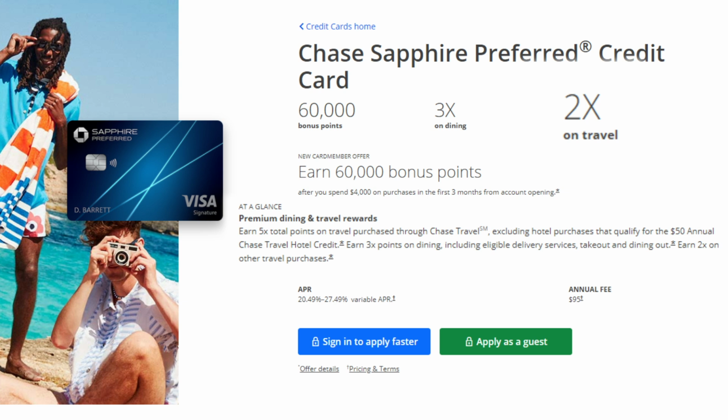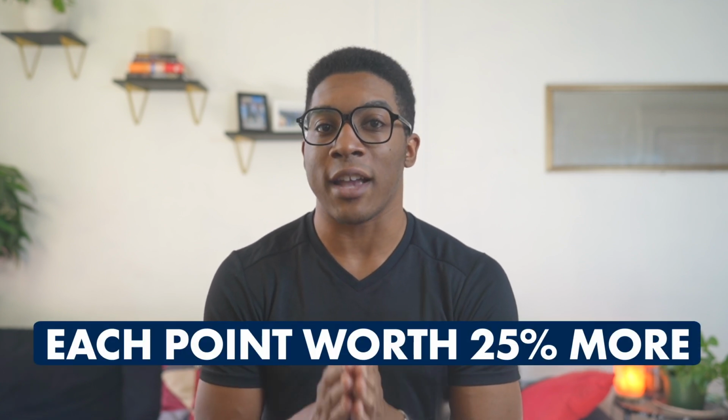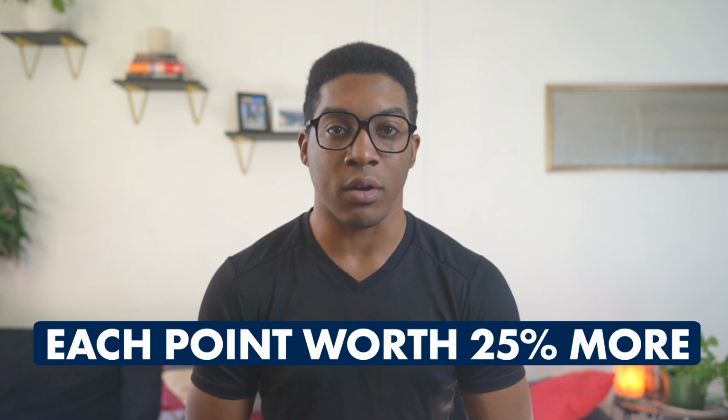Plus, the Chase Sapphire Preferred has an intro bonus of 60,000 points when you spend $4,000 in the first 3 months of account opening. Now, the really cool part about the Preferred is that one of the main reasons why people open this card is because each point is worth 25% more when redeemed for travel, unlike with the Freedom cards. However, you can still use the points that you earn from the Freedom cards to redeem them for that higher value with the Preferred. This makes something like that 60,000 point bonus worth around $750 instead of that $600 for travel.